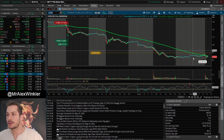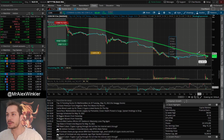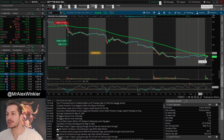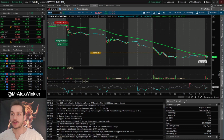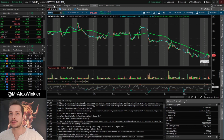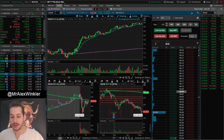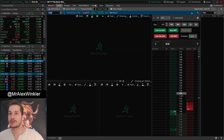Let's see, this was a small scalp here, a day trade. So yeah, Coin had a nice little bounce off the lows, like 9%, but then it just fell off a cliff again, sold off everything. Snow, another company I'm looking at, kind of similar situation where it had that last little bounce and then gave it all back. Now, it's a little bit more like swing trading and investing, but let's go back to VRM.